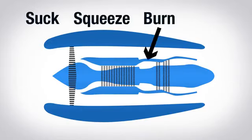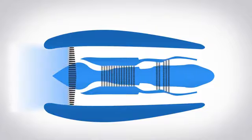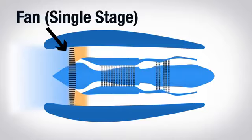To understand how a turbine engine starts, you should understand how it works. They run off a suck, squeeze, burn, blow principle. Take this generic turbofan engine, like the one that powers the ERJ. It sucks air through the intake, and then it sends the air through a fan, compressing it. In the ERJ, the fan is a single stage, one row of blades.